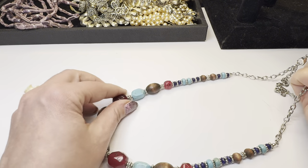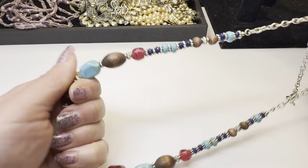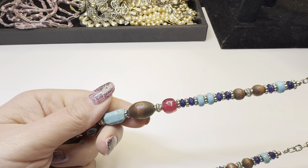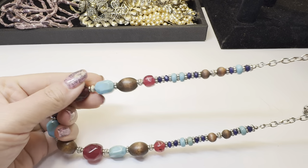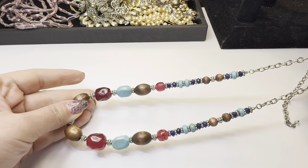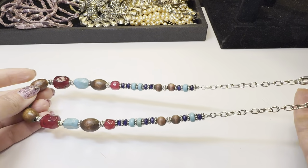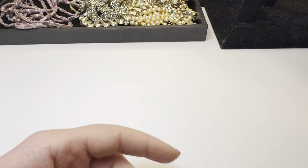Here is another cool piece. These are interesting pieces. These are actually plastic. I'm gonna say it's long. It has a huge long extender. I'm gonna say just $5 on that necklace.